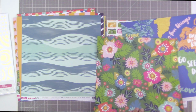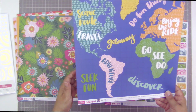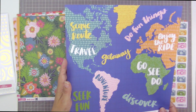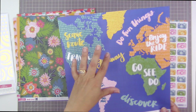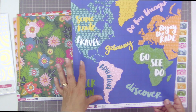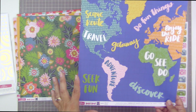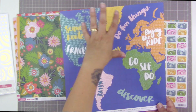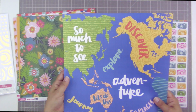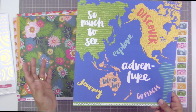This one was called Floral for Sensation, if I didn't say that. This one is called Map It Out. It has this really funky patterned map of the world where each continent has, or not exactly the continents, but each chunk of land has a different pattern paper on it. It's really cute. Love it, with all these travel related scripted words. And then the other side has the rest of the world map here with more travel themed words.